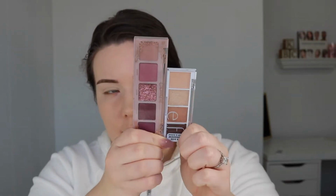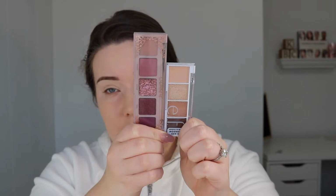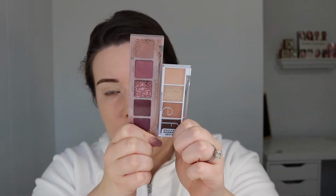I also wanted to compare it to an e.l.f. mini palette. I know there's only 4 shades in the e.l.f. bite-size one, but I just wanted to show it for comparison purposes because they're both kind of like affordable brands. So as you can see, the e.l.f. one is significantly smaller than the Colourpop one, and yeah, that's just them for comparison purposes. So that's the Amore palette. It's got pearls, mattes, glitters, and metallics.